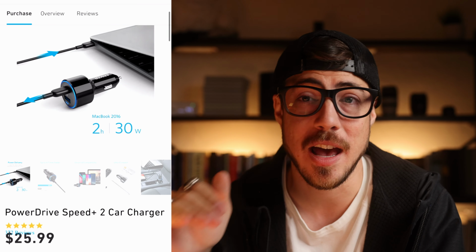All right, accessory number 3 is a USB-C car charger. Now, I have a Tesla Model X, but it's a 5-year-old car. I still have USB ports to charge my phone, but they're USB-A, they're really slow. It's not great on a road trip. It's not great if you need to charge something with a big battery in it. I have the PowerDrive from Anker. I've actually had it for a few years now, but that will provide you that 20 watts of charging instead of the base 5-watt charging you'll get off of USB.